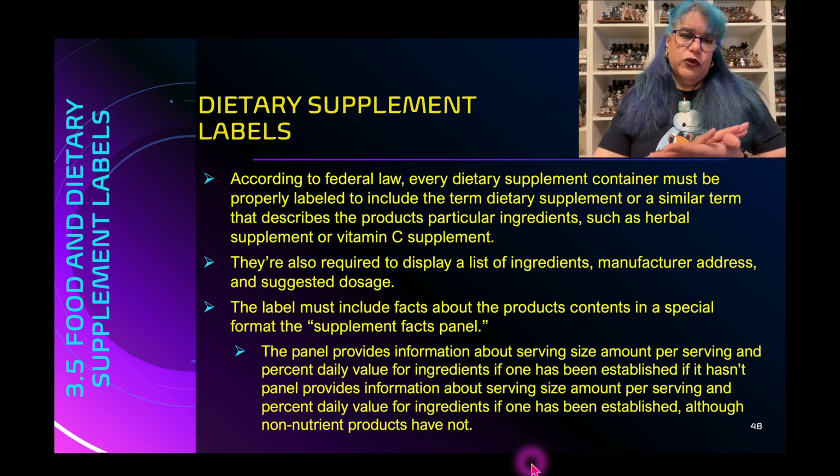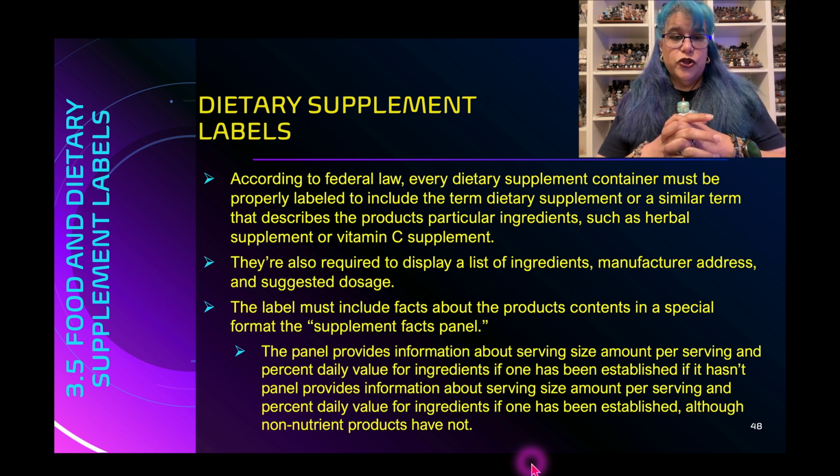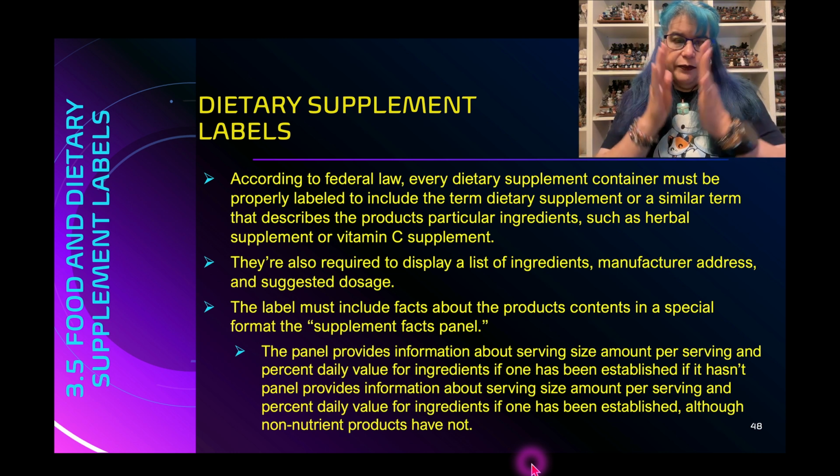Dietary supplement labels. According to federal law, every dietary supplement container must be properly labeled to include the term dietary supplement or a similar term that describes the product's particular ingredients, such as herbal supplement or vitamin C supplement. They're also required to display a list of ingredients, the manufacturer's address, and the suggested dosage. So if something says you take two, you take two. You don't try and take more than that.